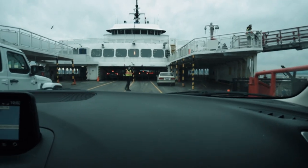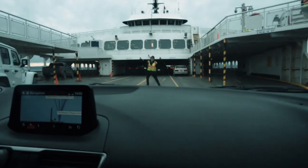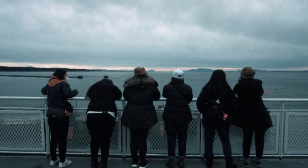Bringing a car on the ferry cost us $252, and that includes 4 passengers' return ticket. BC Ferries allow passengers to stay in their vehicle while sailing, or you can go to the passenger deck and enjoy the view.